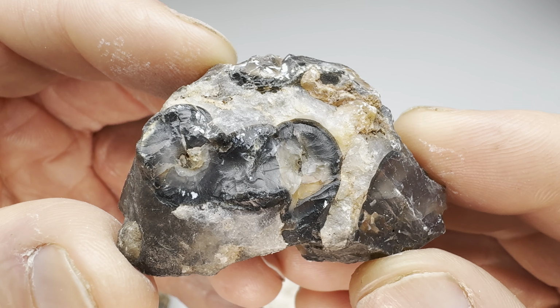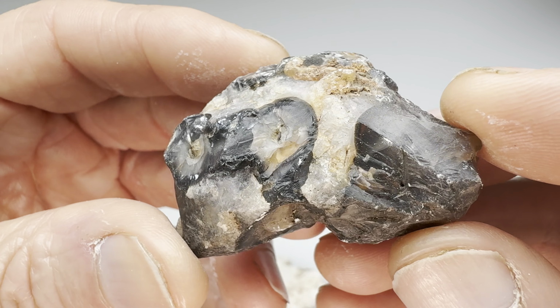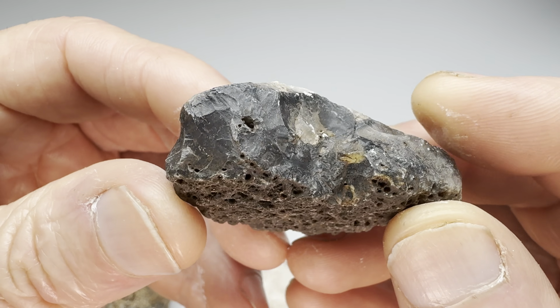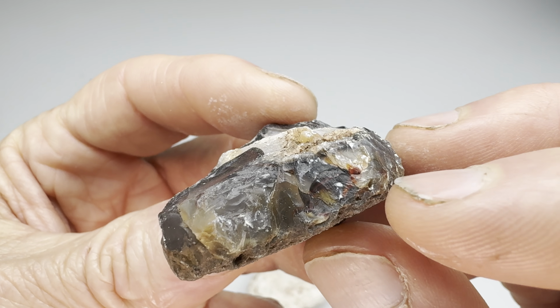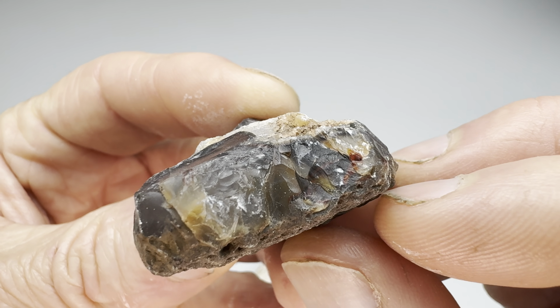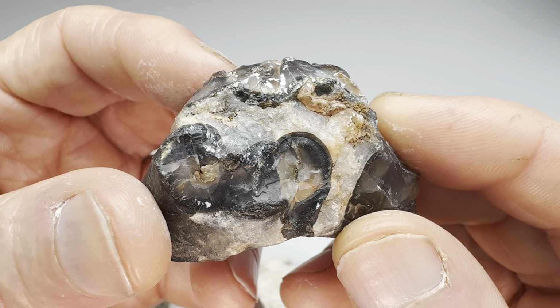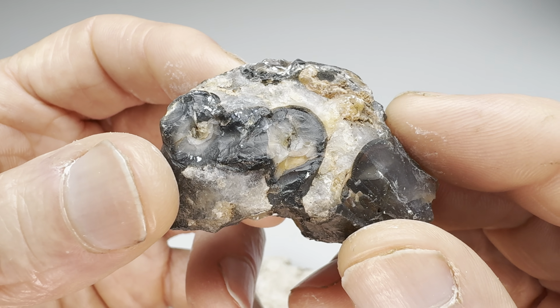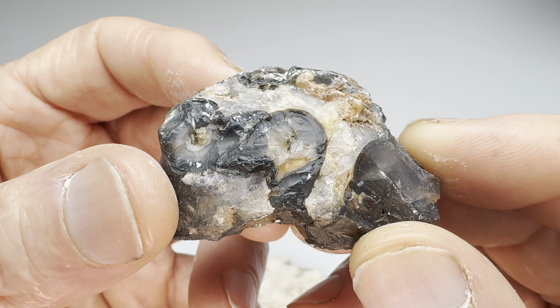Let's start with this little beauty right here. This is clearly an agate. You can see quartz, but you can also see the chalcedony, the dark chalcedony. You never know what you'll find inside these things. There's a tiny bit of red right there. What will this have on the inside? I'm guessing we're going to see some quartz for sure, but I'm guessing we're going to see some banding as well, and that this will be quite interesting.